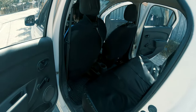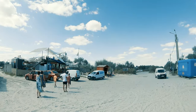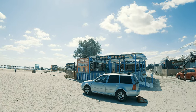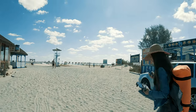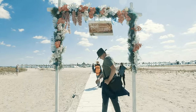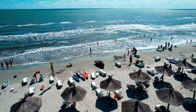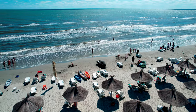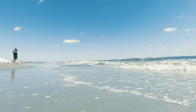A nearby amazing place that you should definitely visit is the Sulina Beach. It can be reached by foot, or as we did, call a cab and reach it in 5 minutes. As this was our first time here, we did not know what to expect, but we were blown away by the beauty of this place.